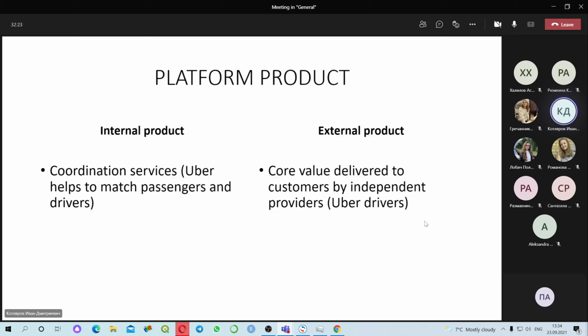Yes. So it means that when we start a platform, we have to think about two different products which should be present in our activity. First, it's our internal product, so we coordinate the market, and second, it's our external product. It's the value which is actually delivered to the customers who prefer to cooperate with us. We should organize this coordination of the market in a way that the customers can get the value they're interested in. So external and internal products are closely related.